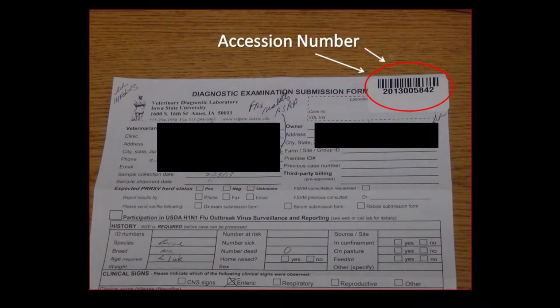This is a copy of a submission form, much like you would fill out at your clinic. Once unpacked, each case receives an accession number and is entered into the computer system. A sticker is placed on this form and all other components of the case, such as tubes or tissue trays. This allows the case coordinators and staff to see where the samples are at within the testing process at any given time. Part of this accession number is the case number you will see when checking results or asked to have available if you call the diagnostic lab with questions.